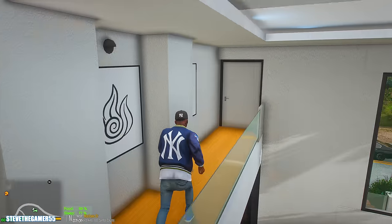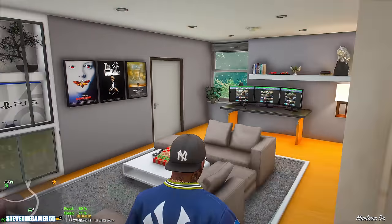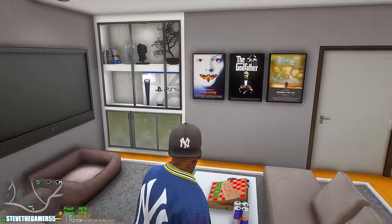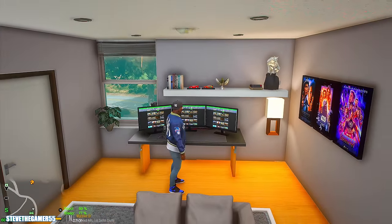Or is it all the way up front? Don't tell me that's just a balcony. Okay. This is a nice little spot. We got a PS5 over here. I feel like by now everybody has a PS5, right?